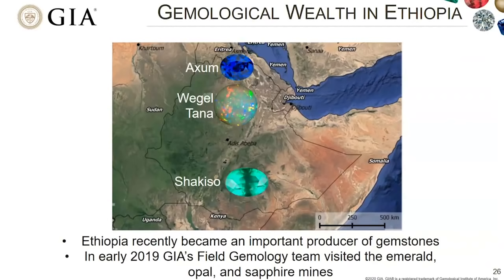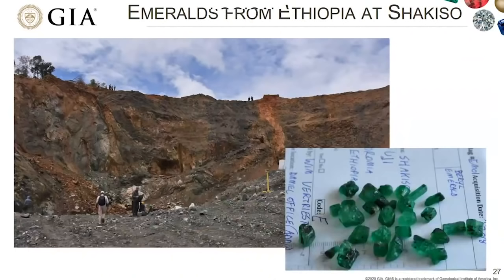And because we had all these stones coming up so quickly and it really hit the market so hard, GIA realized that we had to send a field gemology team there to get reliable reference samples, so that we could come back to the lab and be prepared when client stones started coming in from these deposits. And this is a view of the emerald mine at Shakiso, and a view of some of the stones we were able to collect out in the field.